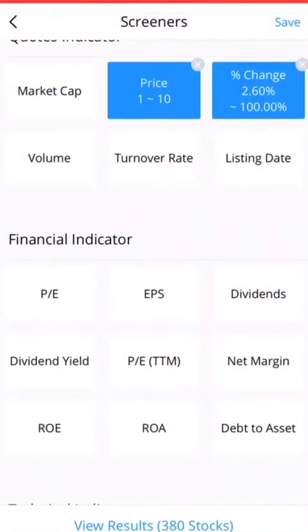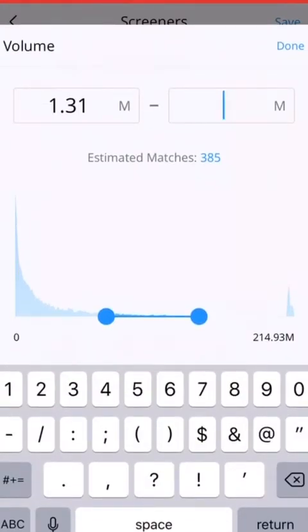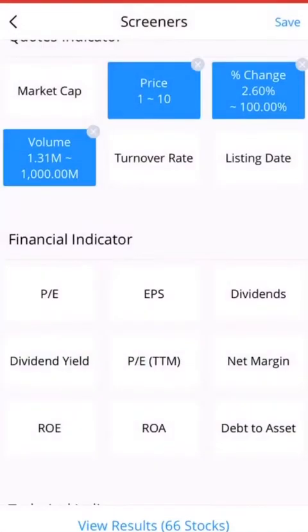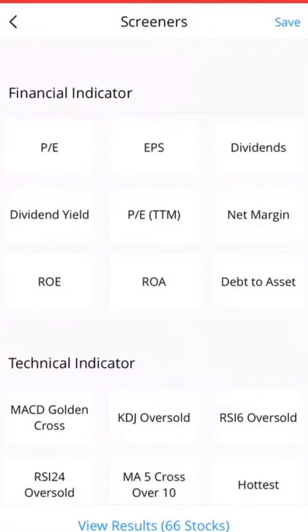Okay. I do want my volume to be pretty strong, so that's good. I don't care if it's over. Let's go like a big number. As long as it's trading over 1 million shares, that's good for me. So we can skip this stuff.